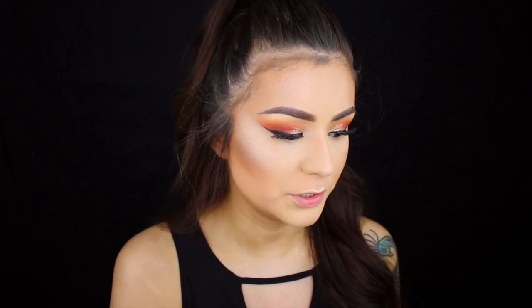Alright, so we are almost finished with the face. I'm going to go ahead and top it off with some blush. I'm actually using a matte blush today, but you can definitely use one with a little bit more of a sheen or a shimmery blush. Today I'm going to be using Amber by NYX.